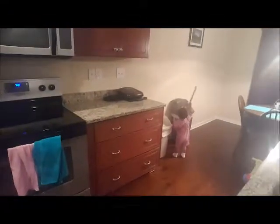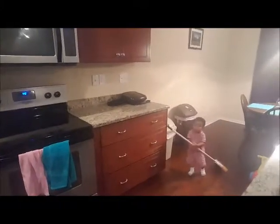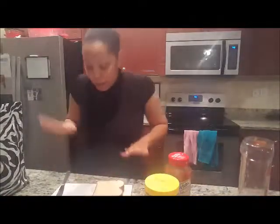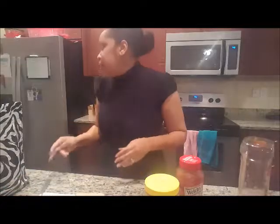AJ's trying to dump trash in the trash can with the broom, even though there's no trash. And he just shoved the broom in the trash can. AJ, you got to take that out, buddy. Thank you. Finish sweeping the floor. So, yeah. So, now I'm going to chop his sandwich up. You're going to pull the mop out now. Okay.